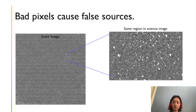Unfortunately, when I ran Source Extractor on the score image, it ran into some issues. As you can see here, bad pixels cause false sources. Our science images have a lot of bad pixels, especially in this particular region that I highlighted.